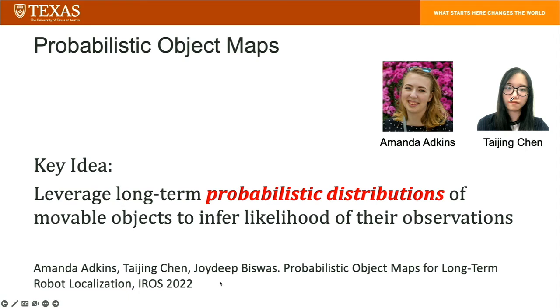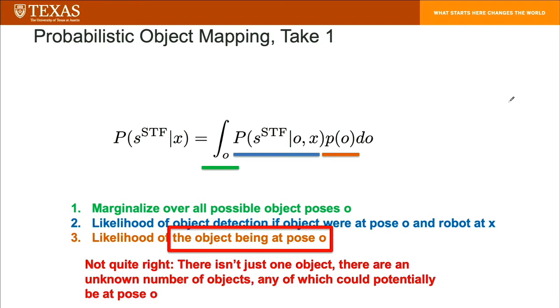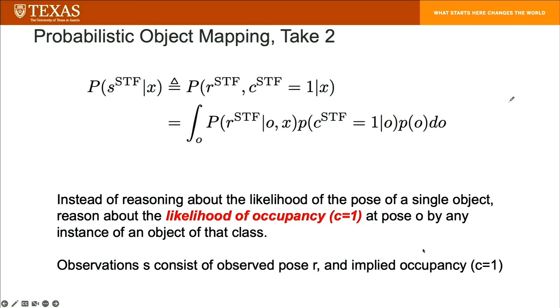So how does this work? One way to think about this at a very high level is that you have some observation likelihood: what is the likelihood of making an observation of a short-term feature, conditioned on the pose? A first take is that you could marginalize out all possible poses of this object, and then you have the likelihood of an object being at pose O. This might be a tempting thing, but it turns out this is not quite right because there isn't just one object. You don't know how many chairs are going to be there. So instead of asking what is the likelihood of one object being at arbitrary poses, you need to flip this formulation around, and then you have to ask the likelihood of occupancy.